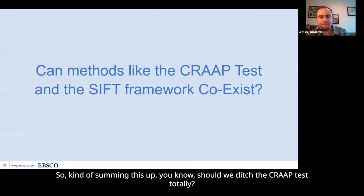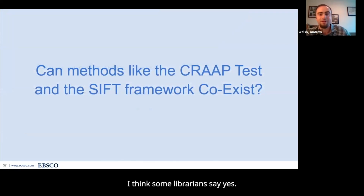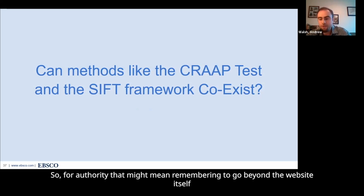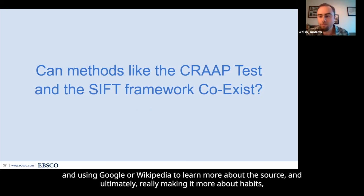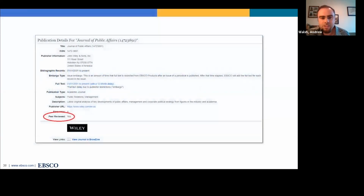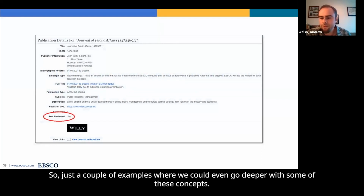So summing this up, should we ditch the CRAP test totally? I think some librarians say yes. I wouldn't necessarily go that far, but I do think we need to tweak how it's taught. For authority, that might mean remembering to go beyond the website itself and using Google or Wikipedia to learn more about the source, and ultimately making it more about habits, not lengthy checklists, and really knowing what you're reading. So just a couple of examples where we could even go deeper with some of these concepts.